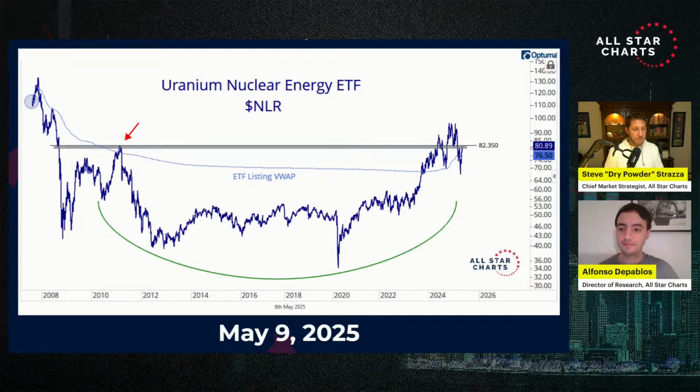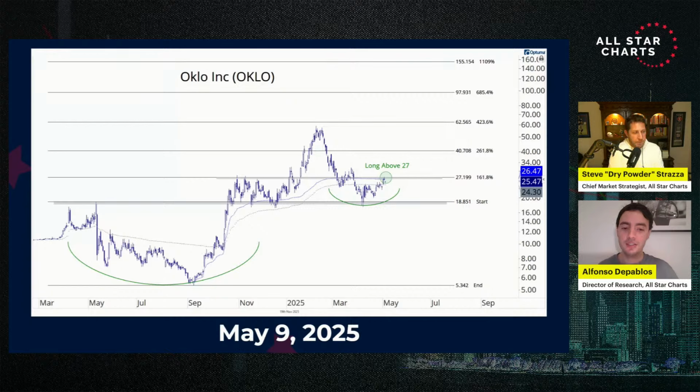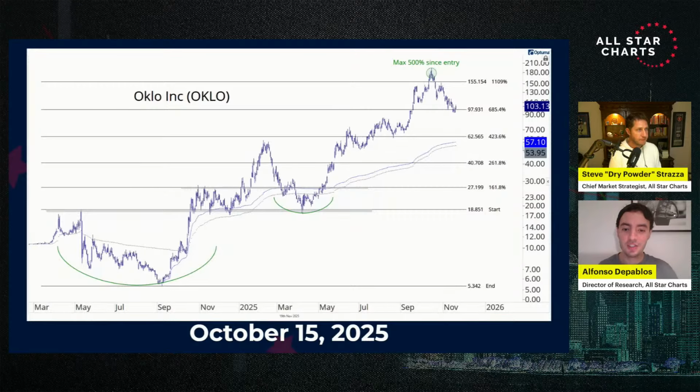Right, so we see this playing out. And then we start to see these new names that came public a year, 2, 3 years ago popping up on our scans more and more. Nuclear energy stocks, right? And we know that this is the context for that trend. So something like Oklo. Look at that, a leader in the space. Again, in this particular case, we used the big web from the lows, big web from the IPO as a trigger entry, as well as a key extension level. So that was a confluence of resistance. And once Oklo broke about 27, it ripped higher. Multiple targets hit, secondary target hit, and 500% since entry if you hold it.